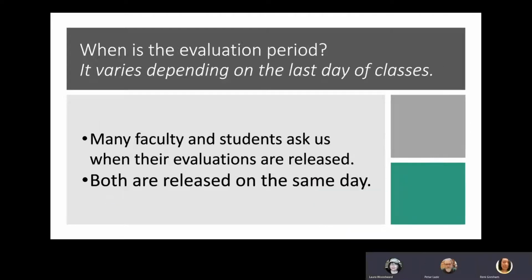When is the evaluation period? Well, it varies depending on the last day of classes. Many faculty and students ask us when their evaluations are released. Both are released on the same day.